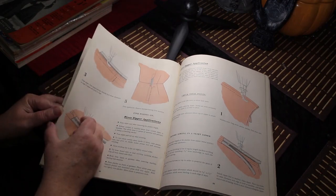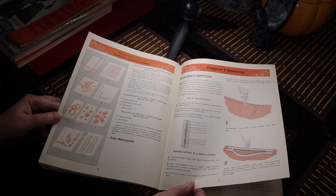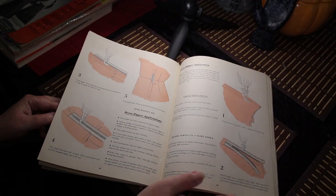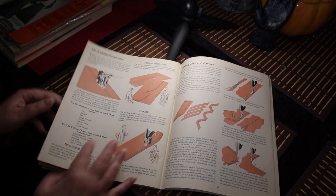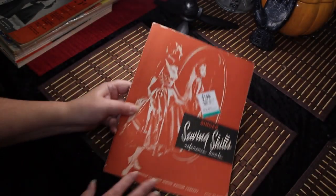Also the illustrations in this book in particular are pretty amazing. And I have looked at the instructions before. Very, very easy to follow. Yeah, so that's that book. If you want to see more of this book, again, I can do another video.